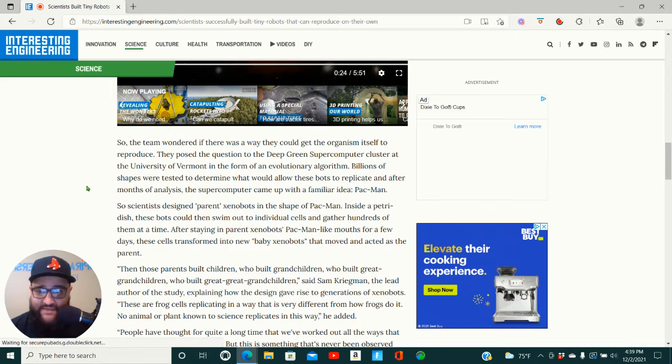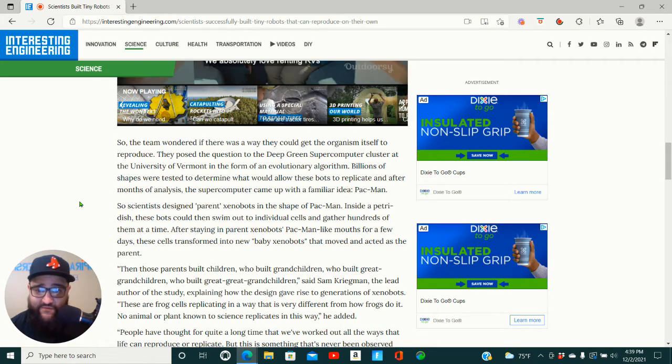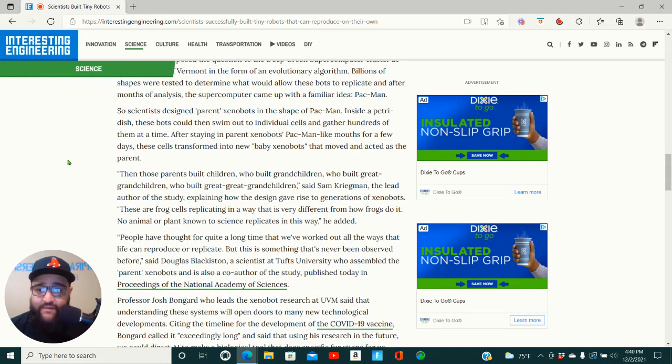Inside a petri dish, these bots could then swim out to individual cells and gather hundreds of them at a time. After staying in the parent xenobots' Pac-Man-like mouths for a few days, these cells transform into new baby xenobots that move and act like the parent. Then those parents built children, who built grandchildren, who built great grandchildren, who built great great grandchildren, said Sam Kriegman, the lead author of the study, explaining how the design gave rise to generations of xenobots.